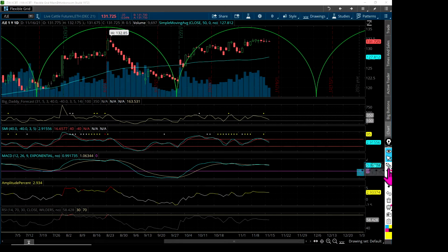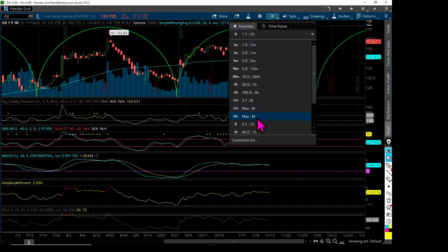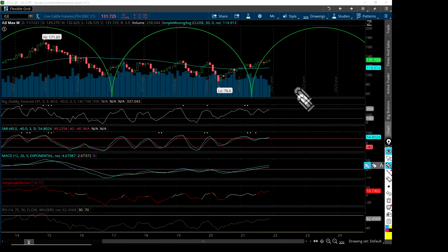Okay, let's take a look at the monthly chart. The month, of course, hasn't moved at all because the price action on the daily has been absolutely sideways. Okay, the 50-month moving average is 114.91. So that's quite a distance away. You can see way back here in 2014, when it got really far away, it definitely has a tendency to gravitate back towards the 50-month moving average. And that's true if you're below it as well. It'll want to come back up to it.